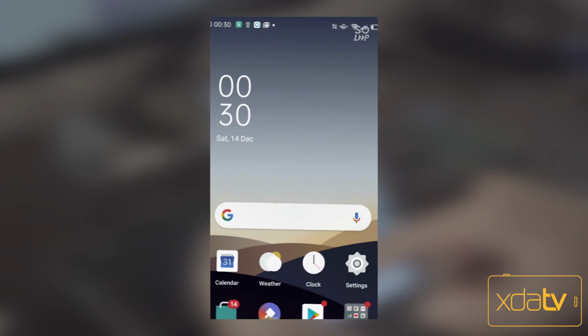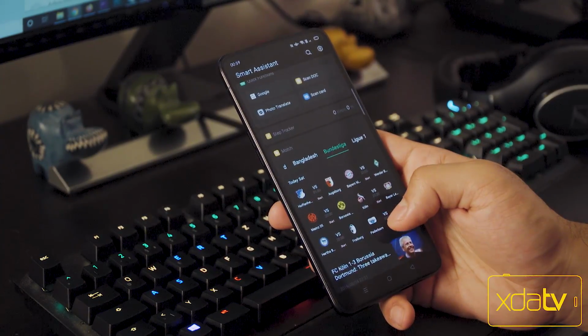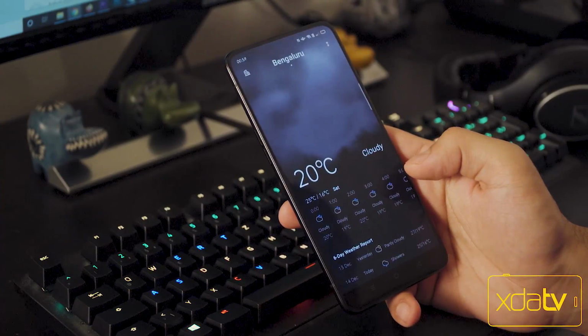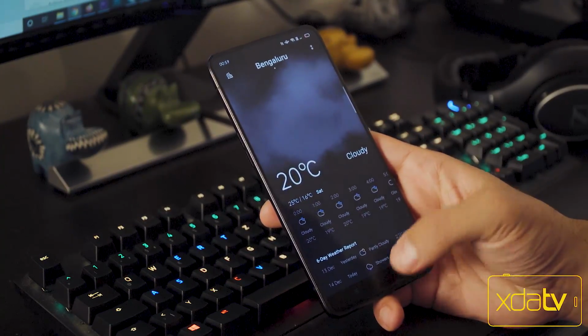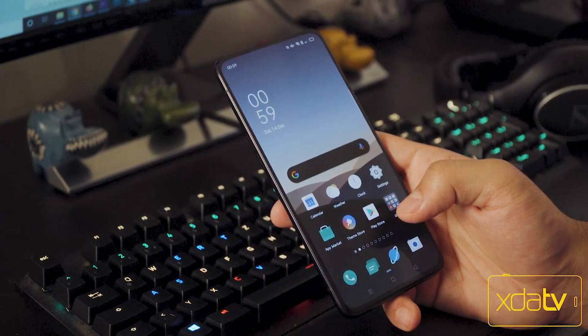There's also a smart assistant feature that can be brought on screen by swiping to the right from the home screen, and this is much more feature rich than OnePlus Shelf and Xiaomi's App Wall, for example, as it has a step counter, weather widget, and quick functions such as scan documents, scan cards, photo translate, and many more.